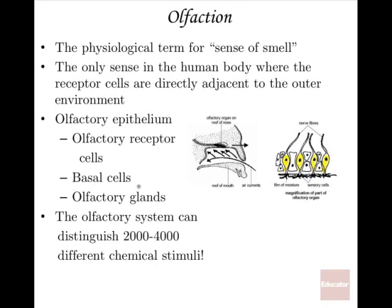Basal cells are those little cells in this region that are actually functioning like a stem cell. So as these olfactory receptor cells get damaged, basal cells can go through mitosis, and as those cells mature, they take the place of damaged or old olfactory cells.